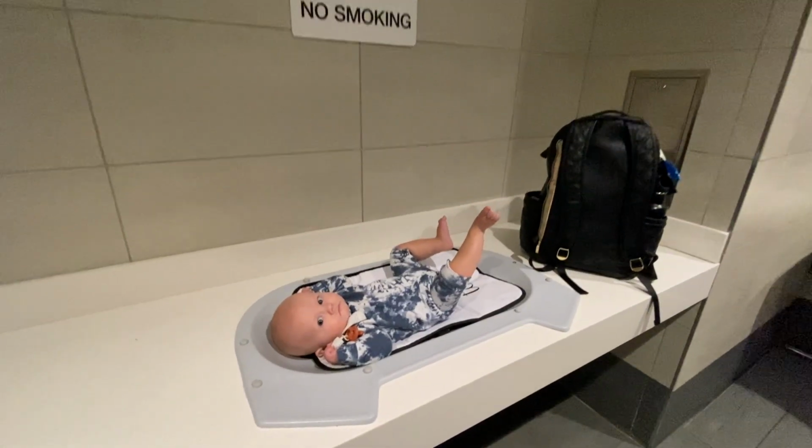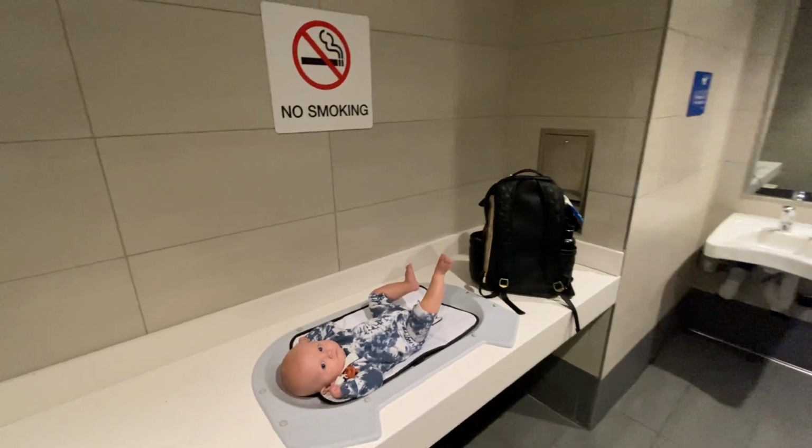So as soon as Evan dropped us off, we went inside. I packed up the infant seat with the car base, cleaned that up, ended up having to change Milo's diaper, of course, because he pooped on the way to the airport, just par for the course.